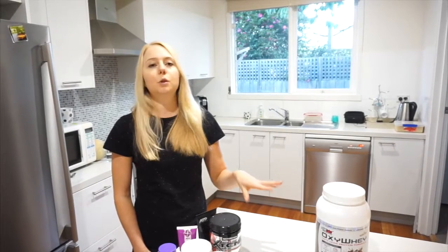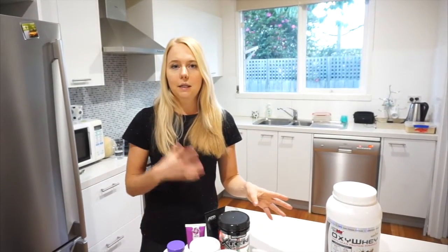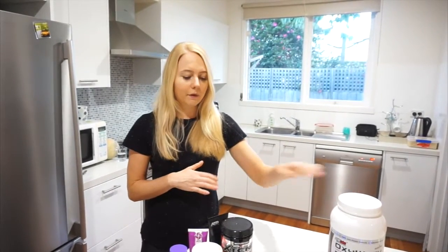I take about a scoop a day, but what I won't do is use the protein powder instead of a food source. So I'd always rather try and eat my protein from chicken, fish, beef, a lean source of meat, but it is very easy and convenient. So that's my first one.